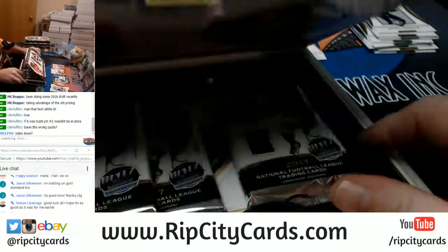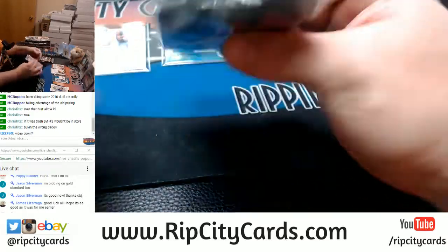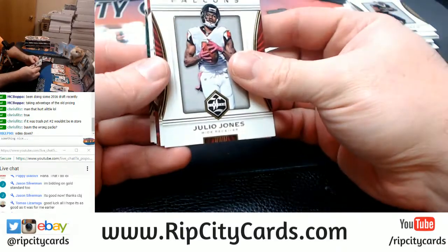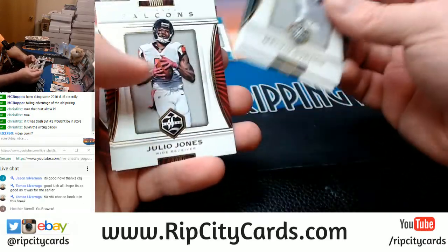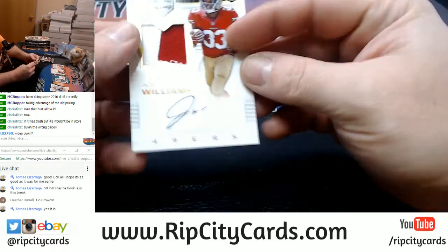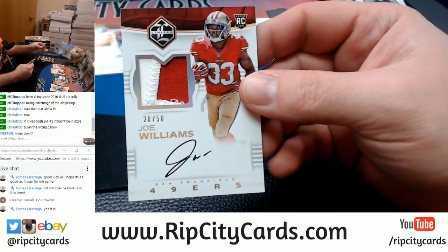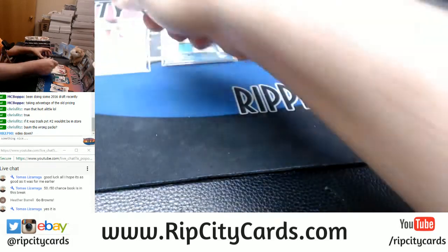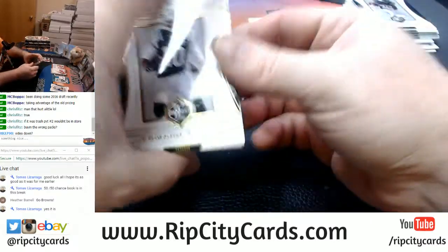I don't know, is there a book in, well, there can't be a book in every case. There's not enough books for there to be one per case. I think we just got lucky and crushed that case. Gordon, Jaws, Julio Jones, a Drew Brees, and a Joe Williams. 2 color RPA to 50 for the Niners. So 2 RPAs to 50 so far. Both on card, both nice patches. Why can't they make them all like Limited?